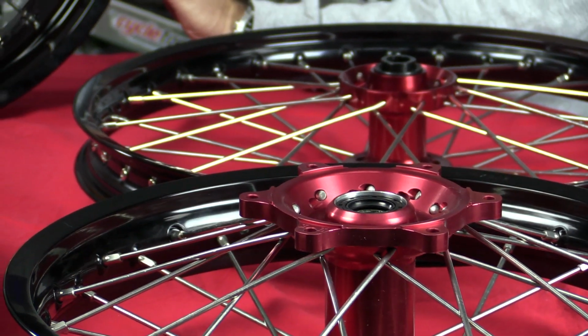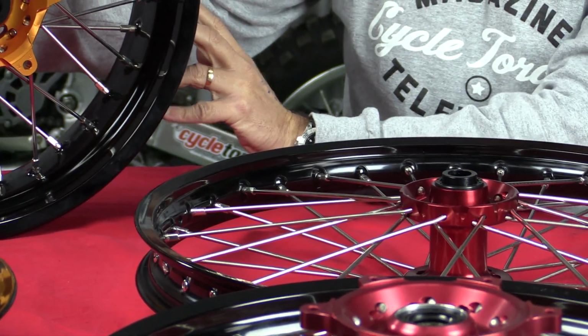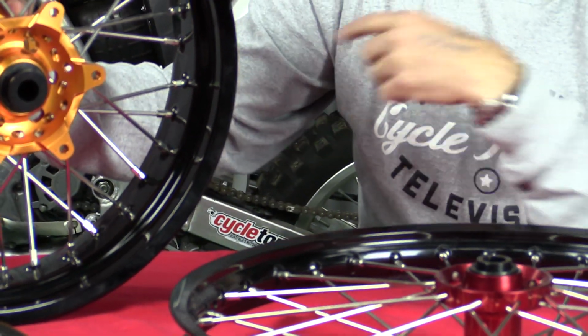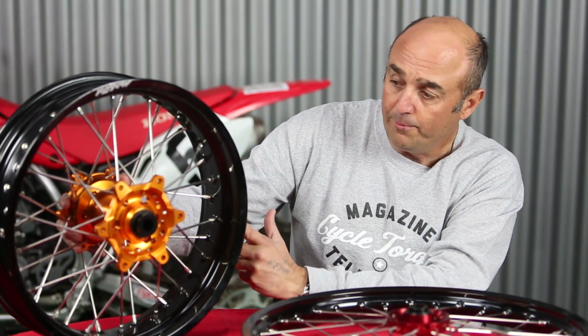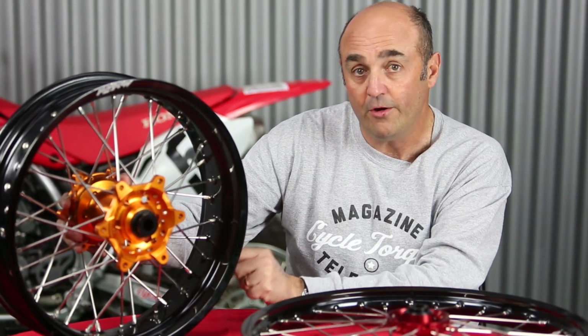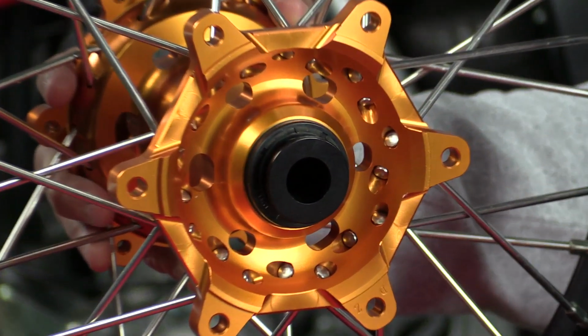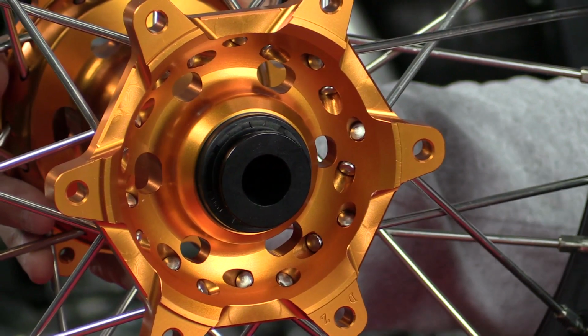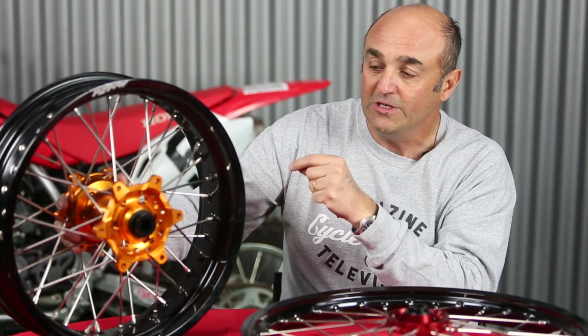Now on the table in front of me, we've got a motard set here for a DRZ 400 Suzuki. We've also got a set for CRF Hondas 250 and 450. And there are some really interesting features. We've got billet hubs, we've got dual bearings on the drive side, so you've got that extra strength there. We've also got lip seals, and one interesting thing about the lip seals is that they retain the spacers.